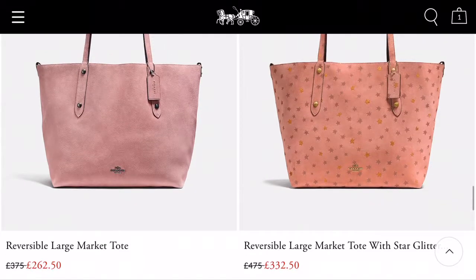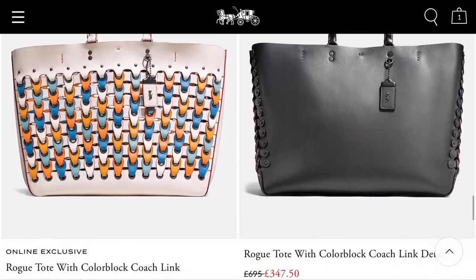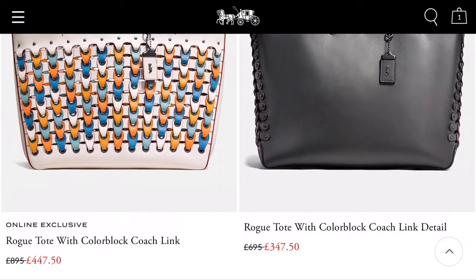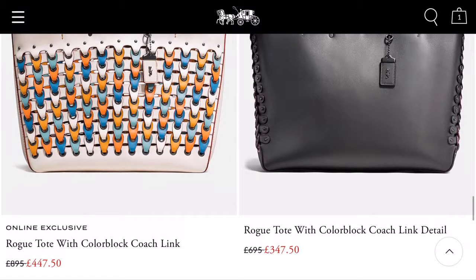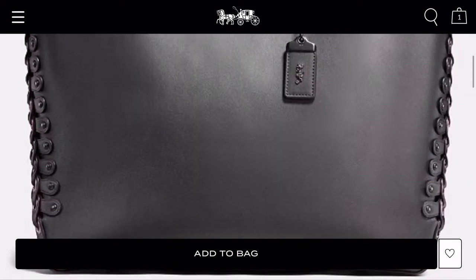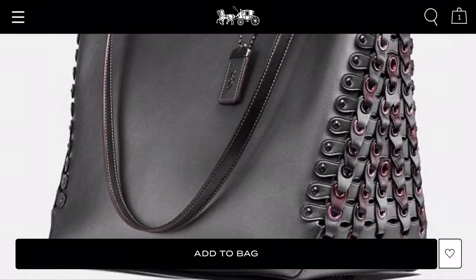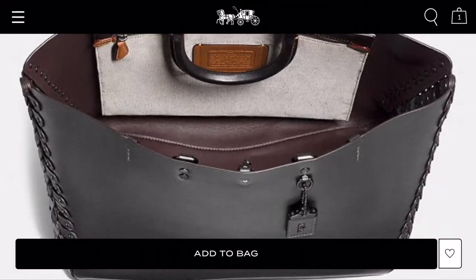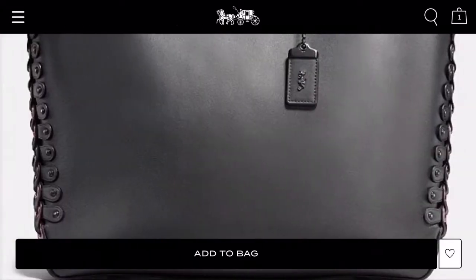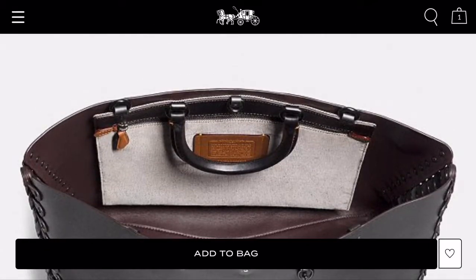I like the star glitter one, though I think that might be too jazzy for everyday use. I love the Rogue collection. I think it looks really practical. I like how these have little details, like zips on the side. I don't know how to describe it, but it kind of reminds me of a zip. The Rogue totes are really nice. I think they make good work bags. They look sturdy. They look fashionable.